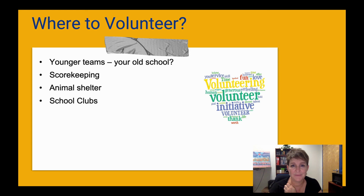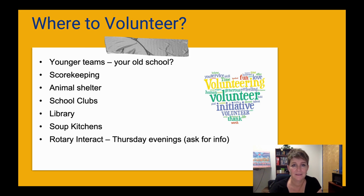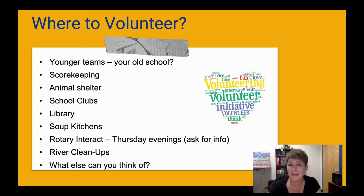You could join school clubs like Key Club that does service both at school and in the community, or some of the clubs in the library, or you could even volunteer to be a library helper. You could help out in soup kitchens. Even once a month makes a difference. Sometimes you could go with family or friends to do this. You could join Rotary Interact, which is a community service organization for youth. You could join in river cleanups that are often advertised through social media. And maybe you can think of some other opportunities of your own. Our career advisors and our work experience people can help you find volunteer positions.